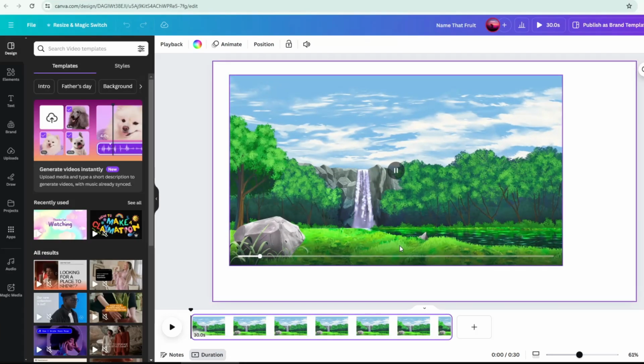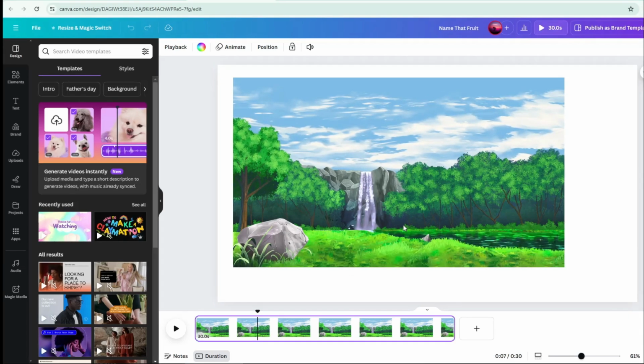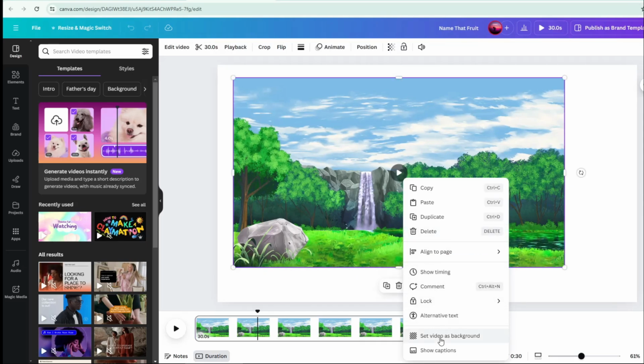As you can see, the background I selected has waterfalls flowing and it has sound, so I don't need to put background music anymore. To make it our background, just right-click on the video and click Set Video as Background.